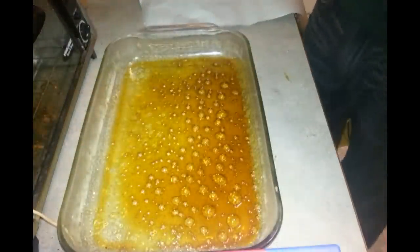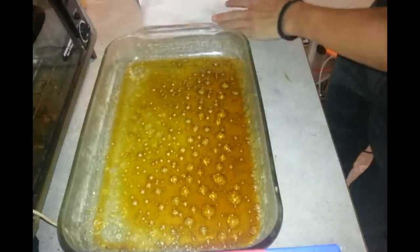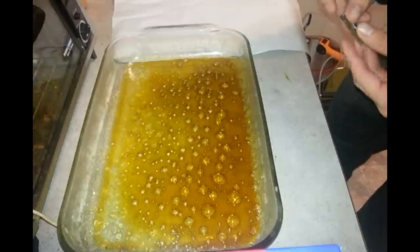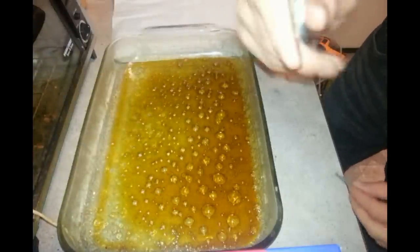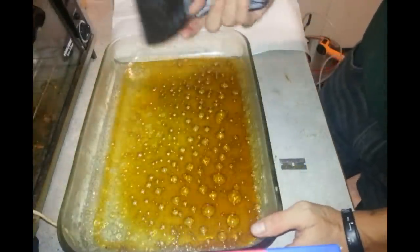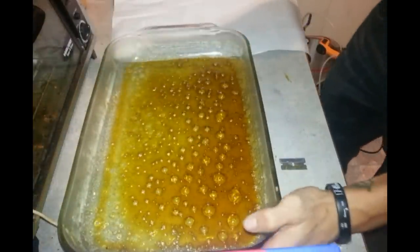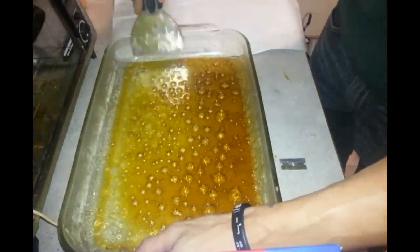Anyways, today we're gonna scrape this shit up. I showed you guys a little bit earlier what the trim looked like. A 2-pound run of some okay looking material. But that being said, it smelled fucking awesome, and that's really important to me because the smell really translates through into the oil. If the material you're working with doesn't have a lot of smell, then I don't expect a lot of flavor or smell from the oil that you're gonna run from it. That's just my experience.